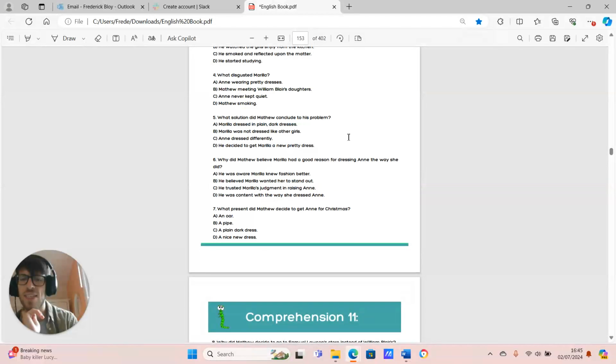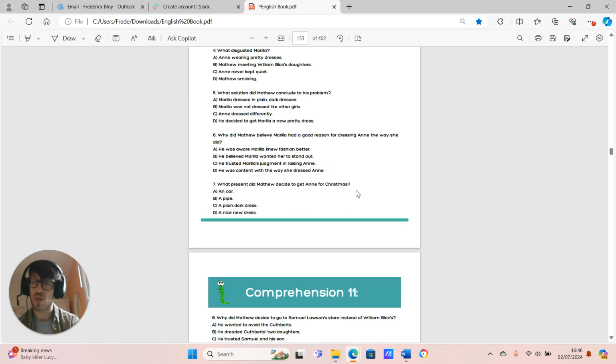So, what is that saying? For number 6, what is that saying? He was aware Marilla knew fashion better, not necessarily. He believed Marilla wanted her to stand out, or not at all. She dresses plainly. She can't stand out dressed like that. He trusted Marilla's judgment in raising Anne. It's Marilla that raises her. Of course, there must be something he doesn't know, and he trusts that completely. Has to be C. He's clearly not content with the way Anne is dressed, because he wants her to look a bit more colourful. Has to be C.